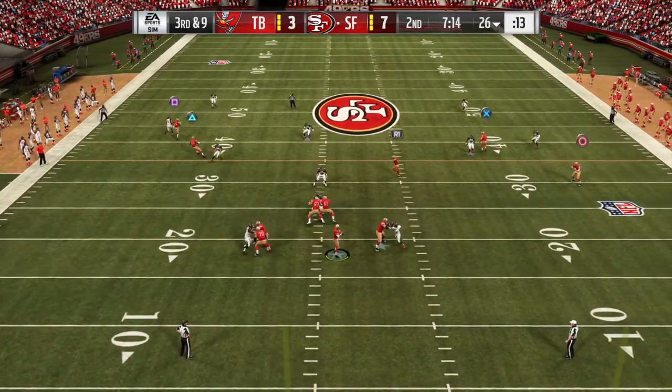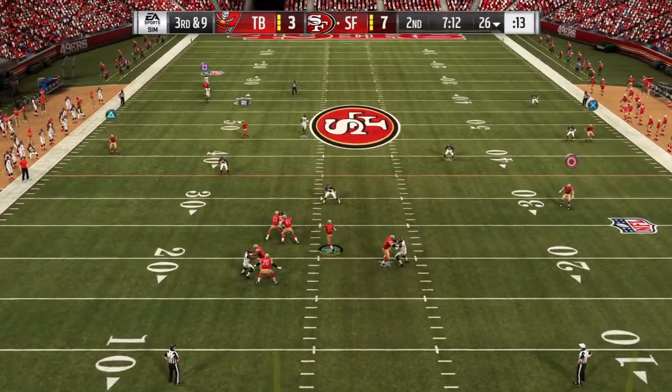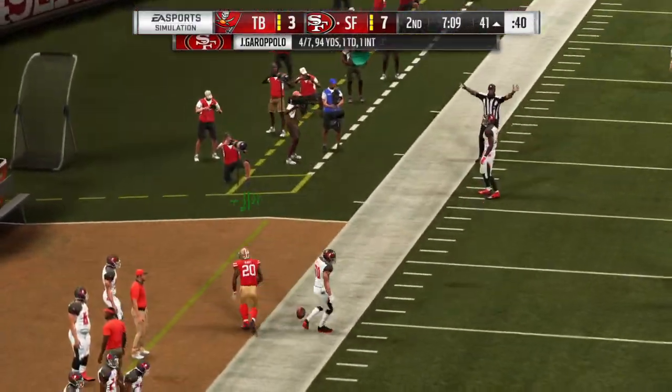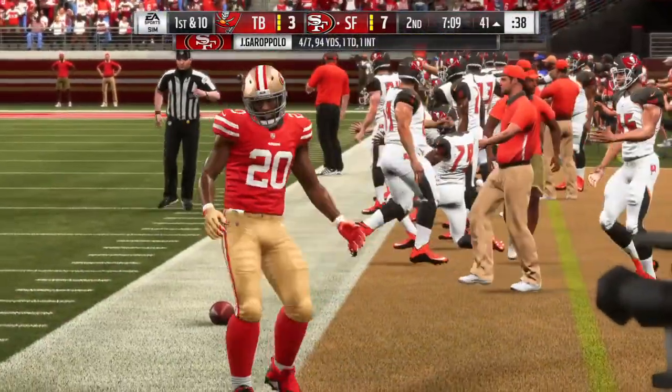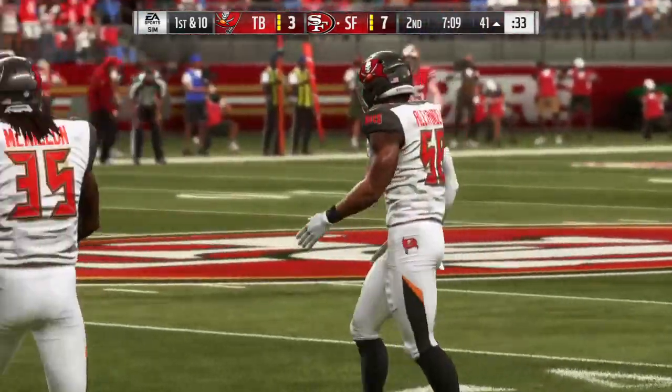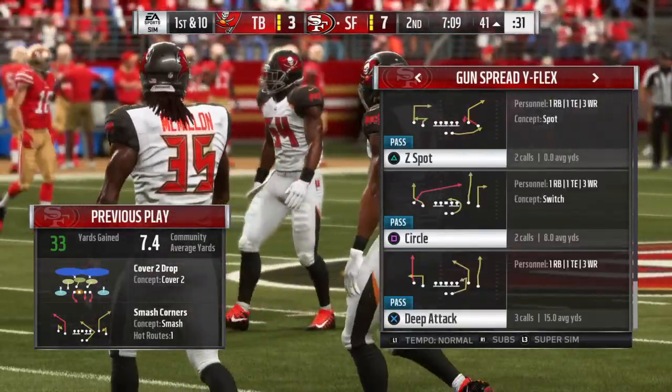Throwing is Garoppolo on third down. Now he's going to let it go deep left, and he's got it. What a catch on the sideline. And he'll be out of bounds just shy of the 40. That one will go down as 33 yards on the third down conversion.